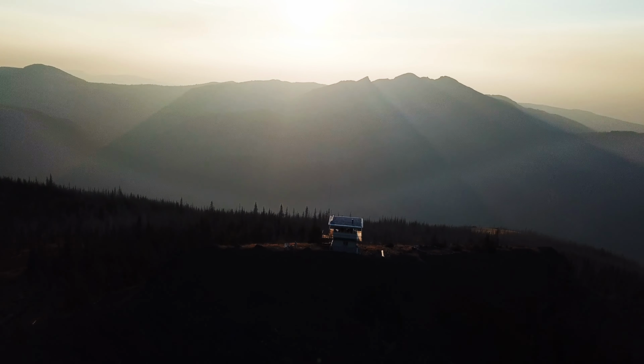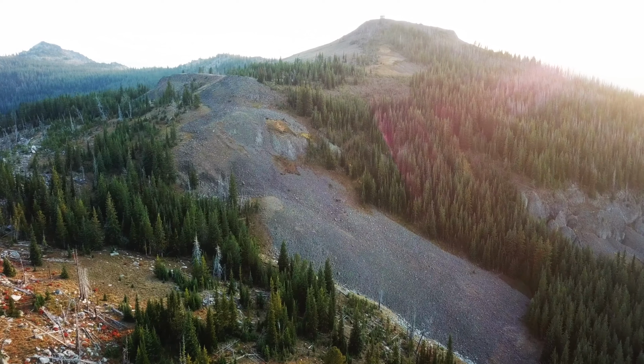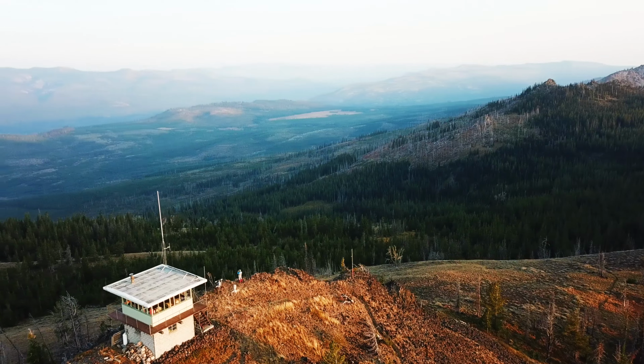However, the single track leading up here is second to none. The single track in this area is absolutely great, and there's no shortage of it at all. There's a lot of lake overlooks and a lot of single track that just follows the ridges, and you get great views all the way.